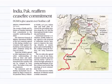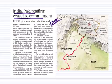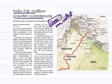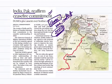The next article is on the India-Pakistan ceasefire commitment. Here we should know what a ceasefire agreement is, when we signed the ceasefire agreement, and according to this ceasefire agreement, what the borders between India and Pakistan are. These three we should know. A ceasefire agreement is nothing but a temporary halt of war or some kind of conflict. We signed ceasefire agreements at different points of time with Pakistan. The recent one is in the year 2003. This article is with regard to this 2003 agreement.